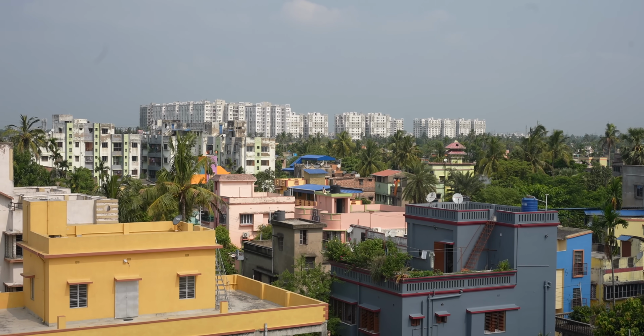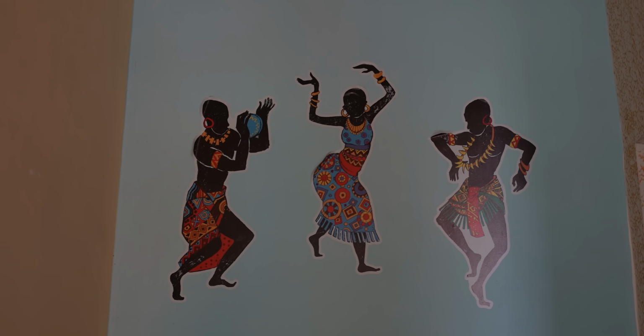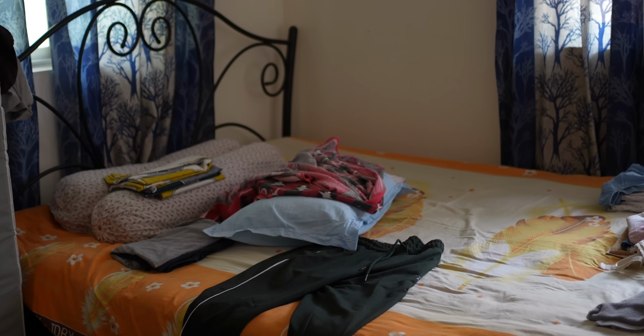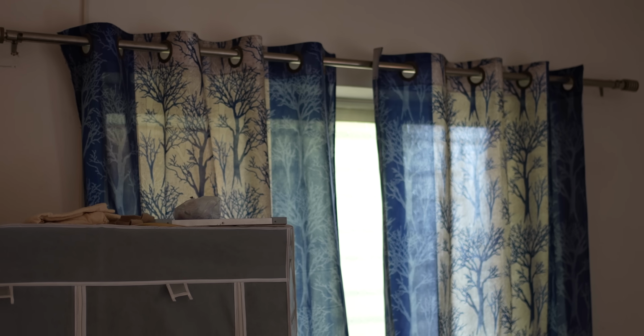Let's do a quick home tour. This is the entrance corridor where my father has put up some wall decals. They are on the first floor and has lift access. As soon as we enter, there's one bedroom on the left side with attached bathroom and balcony. They have put a bed, a sofa and a dressing table. This balcony also has the washing machine.